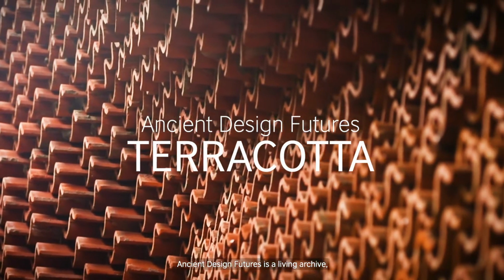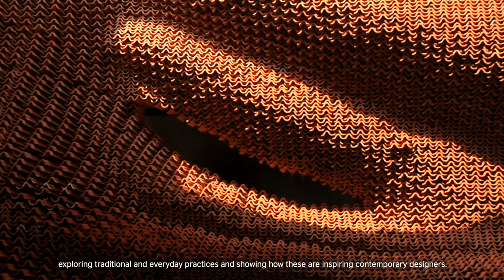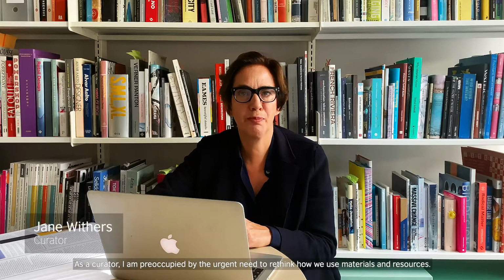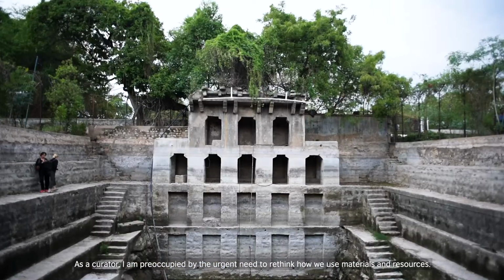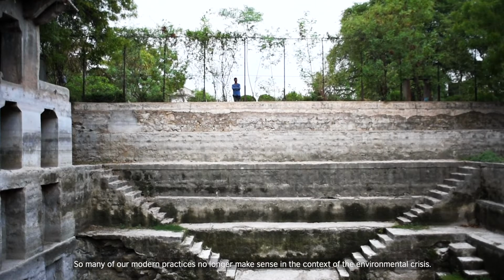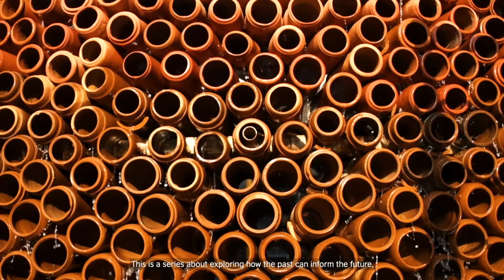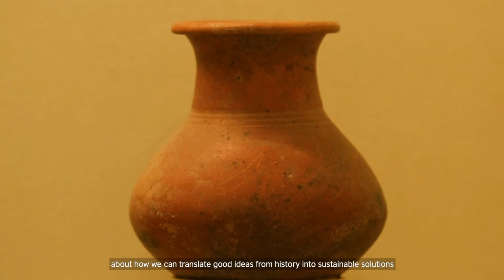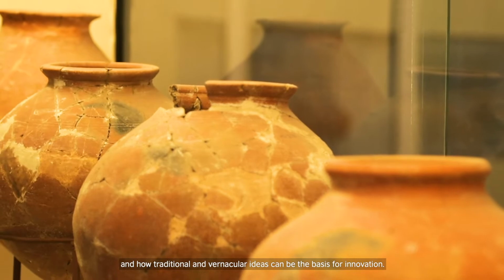Ancient Design Futures is a living archive, exploring traditional and everyday practices and showing how these are inspiring contemporary designers. As a curator, I'm preoccupied by the urgent need to rethink how we use materials and resources. So many of our modern practices no longer make sense in the context of the environmental crisis. This is a series about exploring how the past can inform the future, about how we can translate good ideas from history into sustainable solutions, and how traditional and vernacular ideas can be the basis for innovation.